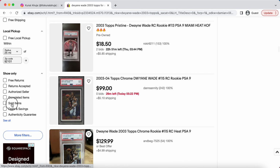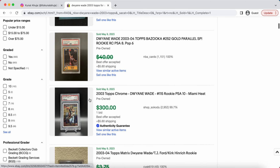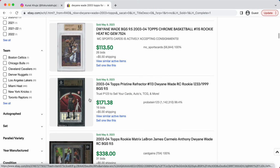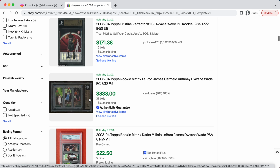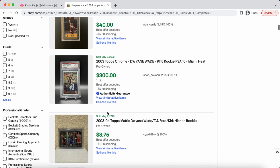But not only that, Dwayne Wade will always be very close to LeBron. And that is simply because he won championships with LeBron, and his career has been so tightly connected with LeBron. And of course, he's from the same rookie class as LeBron. So there's always going to be a lot of hype around 2003 Topps and 2003 Topps Chrome.